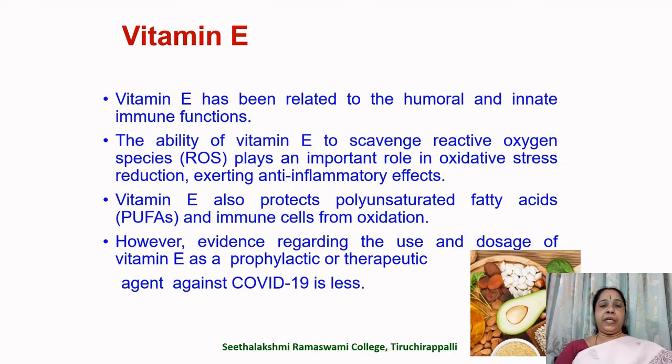Vitamin E. Vitamin E has been related to the humoral and innate immune function. The ability of vitamin E to scavenge reactive oxygen species plays an important role in oxidative stress reduction, exerting anti-inflammatory effects. Vitamin E also protects the polyunsaturated fatty acids and immune cells from oxidation. Evidence regarding the use and dosage of vitamin E as a prophylactic or the therapeutic agent against COVID-19 is less and not established.